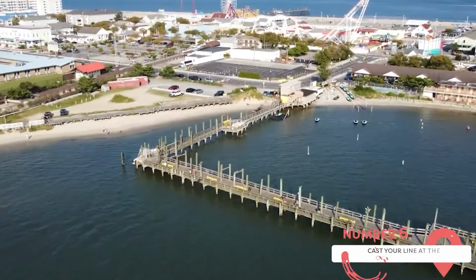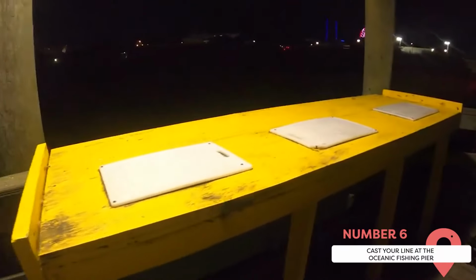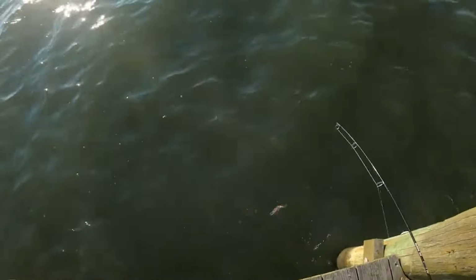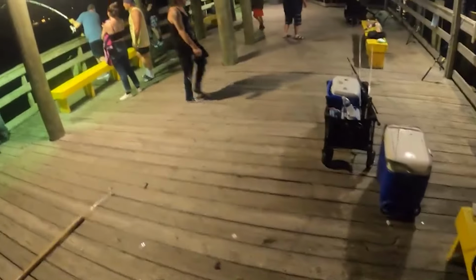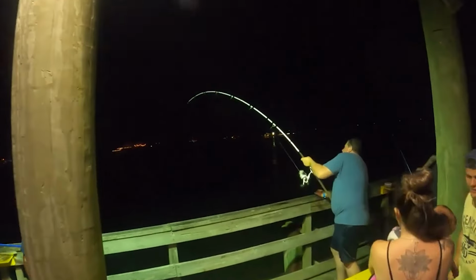Cast your line at the Oceanic Fishing Pier. There are plenty of incredible fishing opportunities while visiting the town of Ocean City, and the Oceanic Fishing Pier inarguably offers one of the best. The long wooden pier spans out into the Atlantic and features fishermen of all skill levels casting lines out over the side. The pier can be found along the southern end of Ocean City's island location, and anyone who enjoys fishing will certainly want to try their hand there.